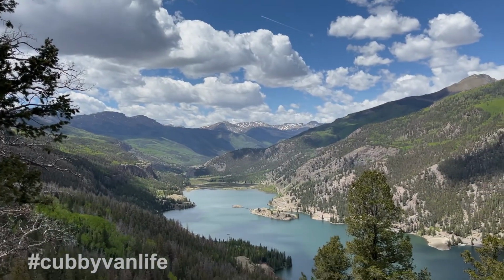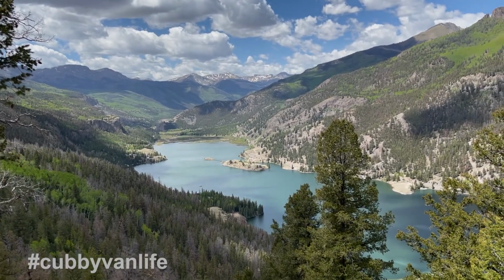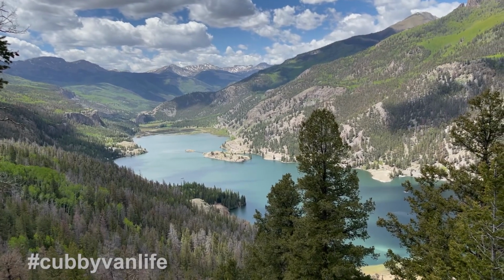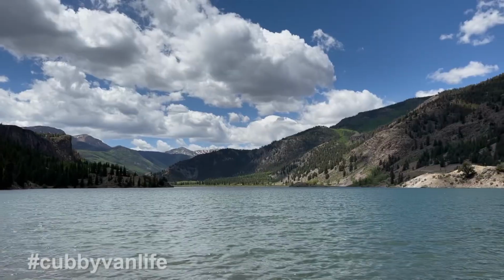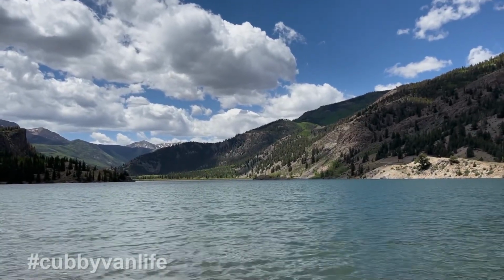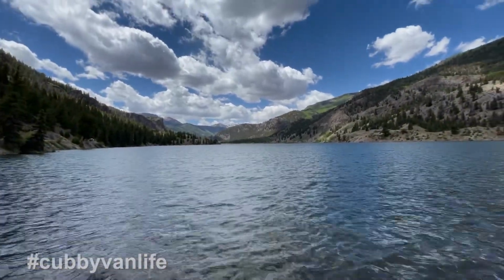Lake San Cristobal is the second largest natural lake in Colorado, but the first is Grand Lake in Grand County. But this lake was a beautiful lake. You can drive around the whole thing. The water is a gorgeous color. It's just beautiful.